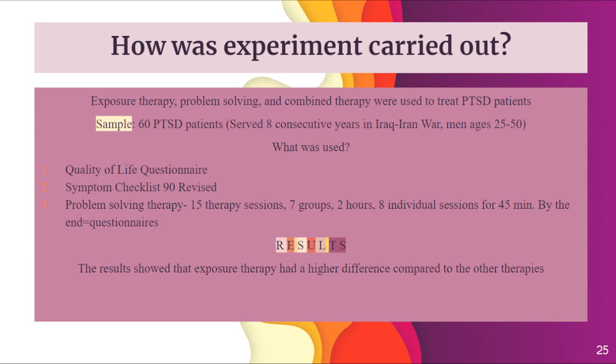How this experiment was carried out. Exposure therapy, problem solving, and combined therapy were used to treat these PTSD patients. The sample size was 60 men between the ages of 25 and 50 that had served 8 consecutive years in a war.